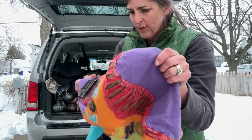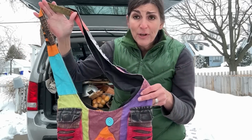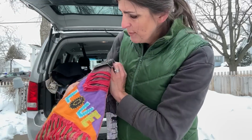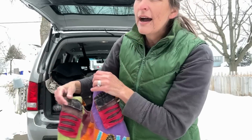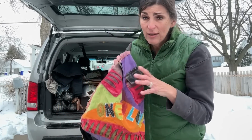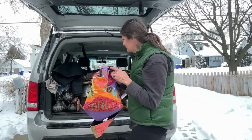All right, so every time I buy one of these and I put it on my mannequin, it sells. So this one says One Love. I always put a mannequin in my booth. I have some jewelry hanging from it, my t-shirts. I always put a bag with it, and the bag, like I said, these always sell.